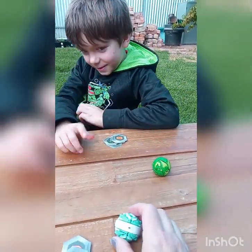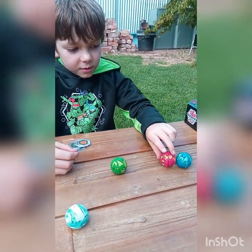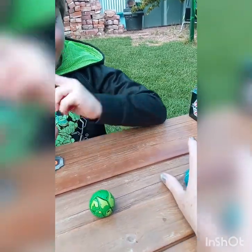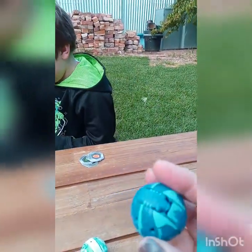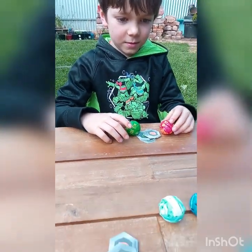She got the thing that looks like a praying mantis. And these are the mystery ones. I'm going to choose this one. I guess I get the green one. Okay. Now what do we do?